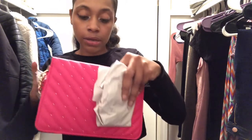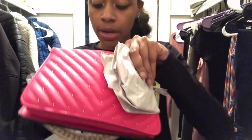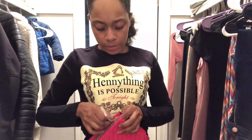The inside is really cute. If you can see the print on there. And it's just really, really well made. And again, like I said, it comes with a strap, so you can hook it here and here and wear it as a crossbody. I love her. On sale, probably for under $30, I want to say. So if you like Victoria's Secret, they're shipping now. Love. Cute little crossbody bag. I keep saying crossbody. It's a shoulder, but you can definitely wear that as a crossbody.